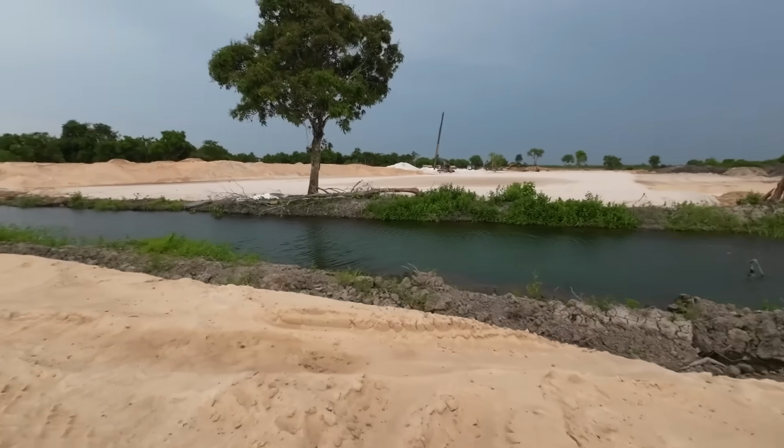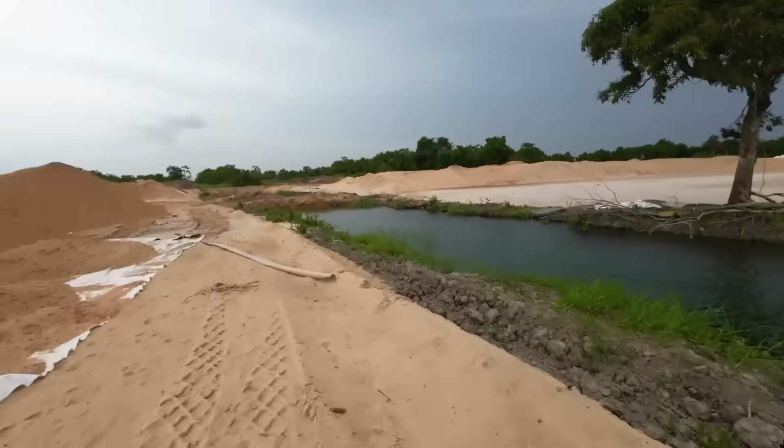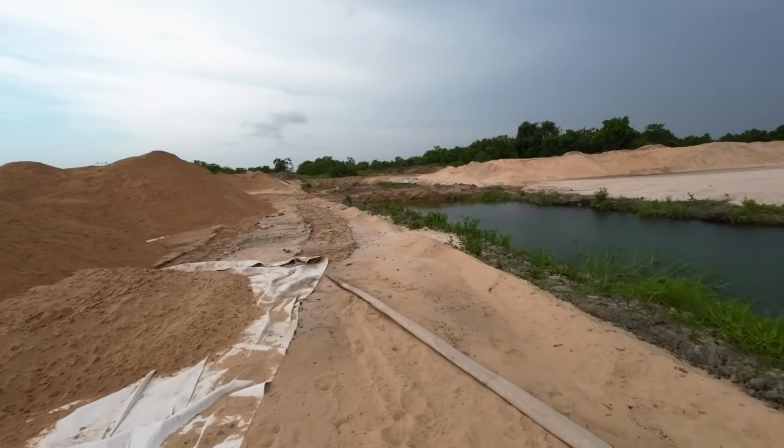So it seems there will be a little drain or trench running along here, which means they will probably put in a bridge here somewhere.